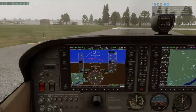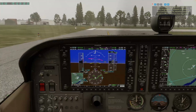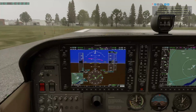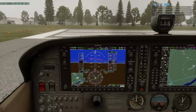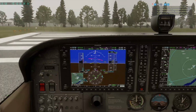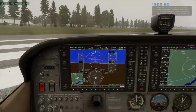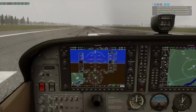American 2332, descend and maintain 7,000, then reduce speed to 210. 7,000, slow to 210, 2332. Hello, Philly, United 1992, 5,000. United 1992, Philly approach information Box right here in Philly, and the altimeter is 3016. Expect the ILS 9 Right or the RNAV 35, your choice. American 2641, turn right heading 010. 010, right.